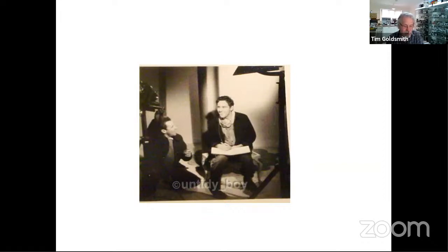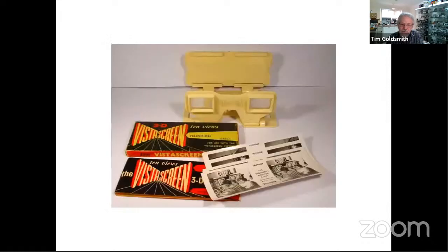And Vistascreen got permission to shoot these on the set from Ewan Lloyd and Jess Yates. And if the name Jess Yates is familiar to gentlemen of a certain age in the UK, he later went on to produce religious TV programmes. And he was part of the Warwick PR team at the time.